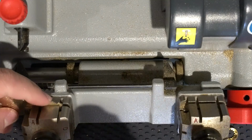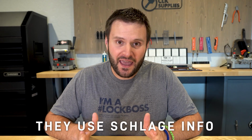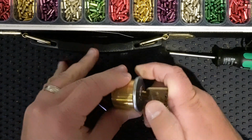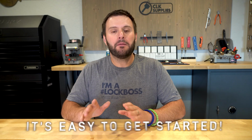And now my absolutely favorite part, which really makes the system, is that you get to use all of your existing equipment, machines, and pinning kits to work on these cylinders because they use Schlage space and depth information. So for a code machine, you're just going to use your standard Framon 2 using the Schlage space and depth information, or your HPC machine as well. Or any electronic machine, all you have to do is put in the Schlage card number and cut the key. When it comes to pinning them, you get to use either your universal kit or your Schlage pinning kit, which is really great because odds are you already have all the equipment you need and you're already familiar with cutting those keys and pinning those types of locks.